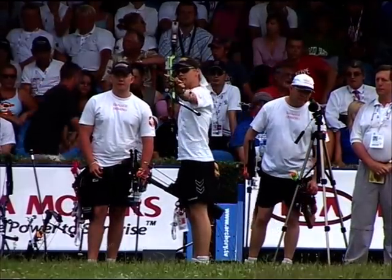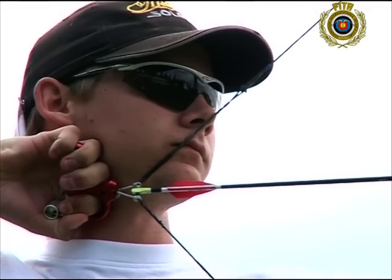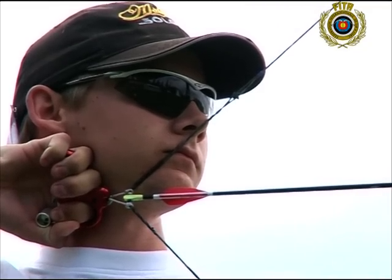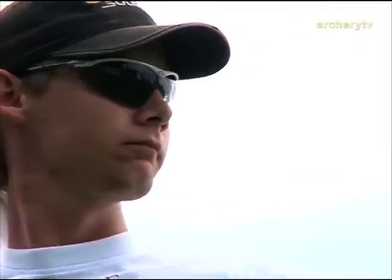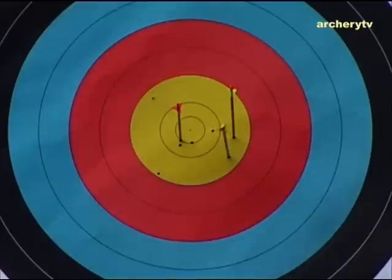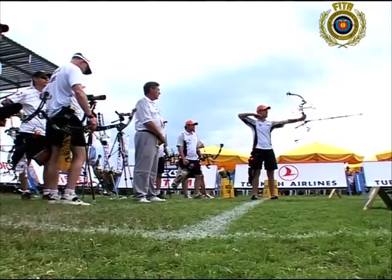X. 9. That's a 9. Total score, 85 points, a 2-point lead for Denmark. 9 arrows complete. Netherlands preparing to shoot.